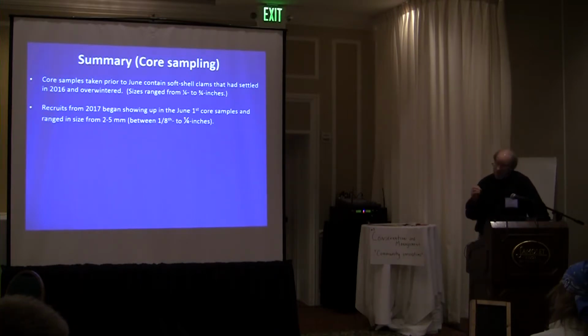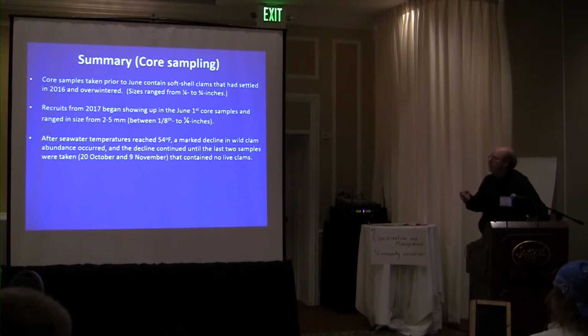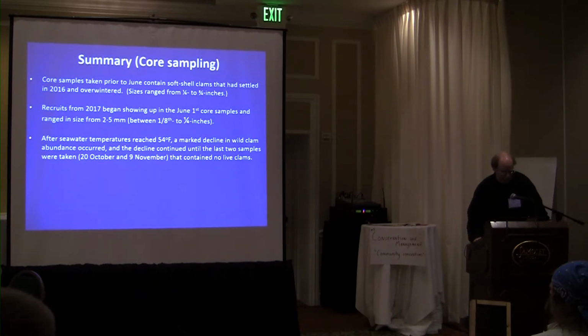Recruits from this year started showing up in the 1st of June core samples and ranged in size from about 1/8 of an inch to 1/4 of an inch. After seawater temperatures reached 54 degrees, we saw a marked decline in clams and their abundance. And then that decline continued until the last 2 samples were taken, which contained no live clams at all.